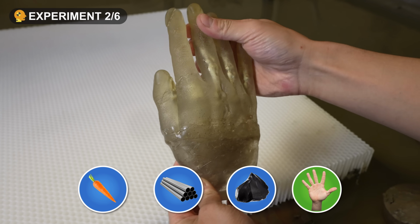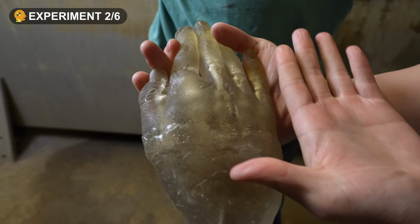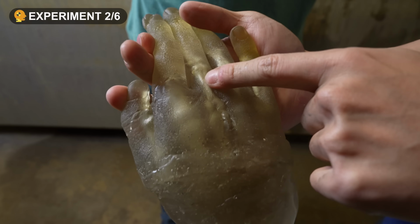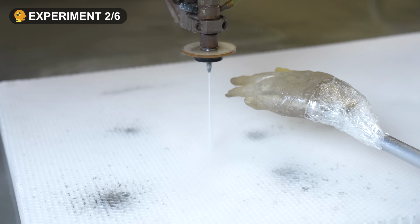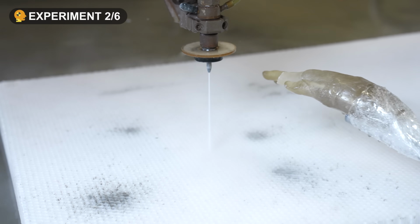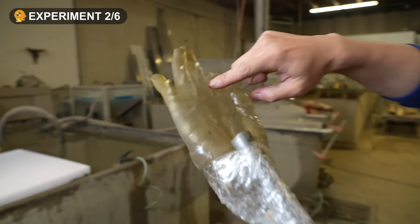Next, we have the ballistic hand. The skin and meat is made of ballistic gel, which is basically mimicking muscle. And then inside we have bones as well. Will it survive? Here we go, let's do one finger first. You're definitely going to the hospital for that. Let's cut here where there's bone.